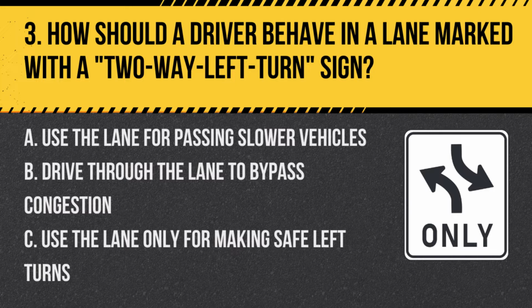Question 3. How should a driver behave in a lane marked with a two-way left turn sign? A. Use the lane for passing slower vehicles. B. Drive through the lane to bypass congestion. C. Use the lane only for making safe left turns.